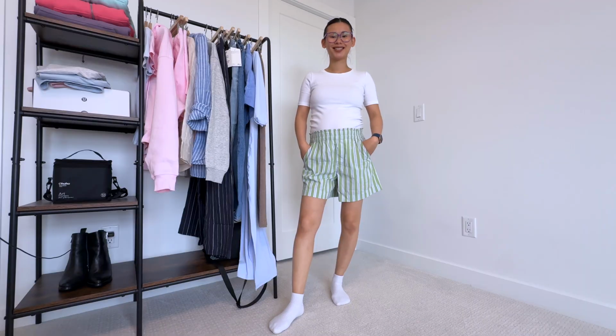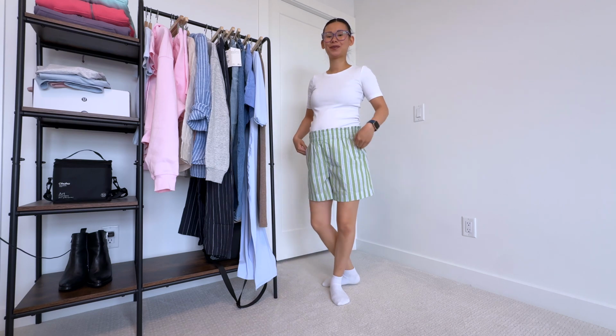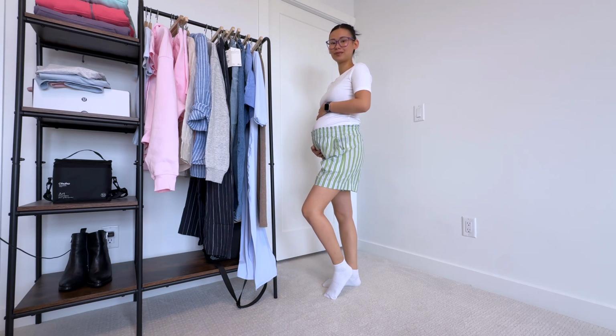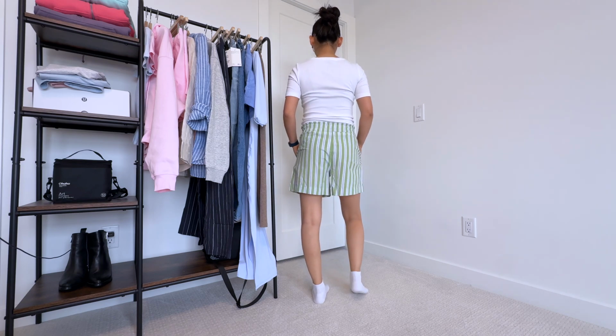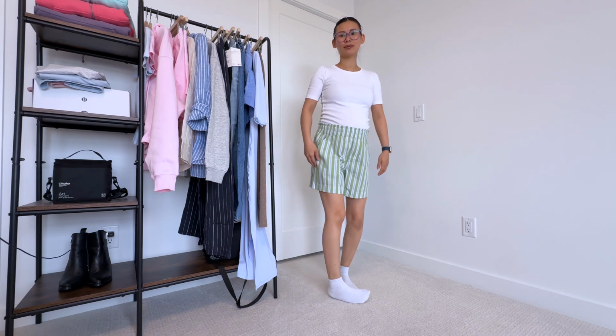I usually tend to wear things over the bump if I can, but I think you could also style these below the bump. And I think styling this with an oversized graphic tee or a linen button-up shirt would be super cute with some sandals, and just something super easy and lightweight to throw on, because being pregnant in the summer, it's seriously no joke. I feel like I get so warm in the summer.